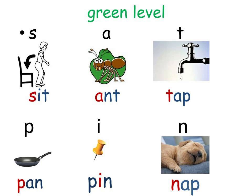Here's a picture of A. There's a picture of T. There's a picture of P. There's a picture of I and a picture of N. And don't get confused with the actual pictures there. We're looking at the letters because they are the pictures of the sounds.